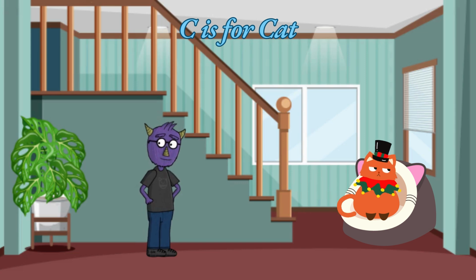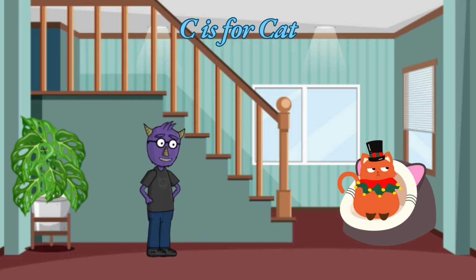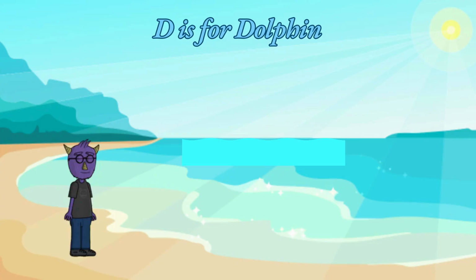C is for cat. Here's a cat, curling up for a nap. Cats are curious and love to explore. Whether they're chasing a toy mouse or lounging in a sunny spot, cats make our homes warmer with their playful personalities.